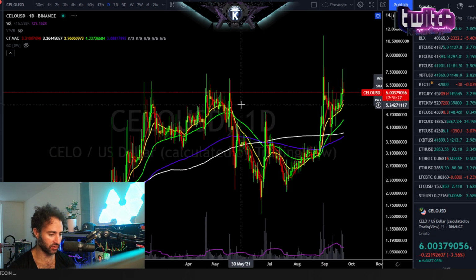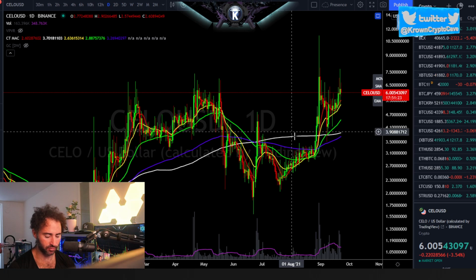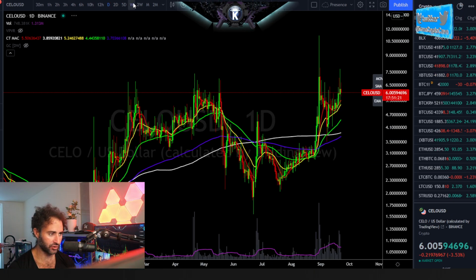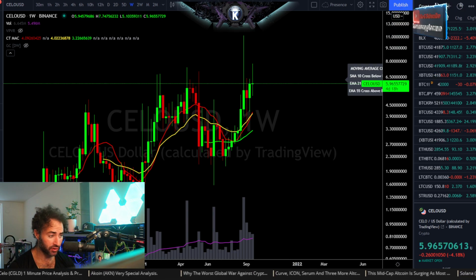But again, this one deserves a lot of credit just for not looking like shit, in line with most of the rest of this market, and actually looking quite constructive here as well. Weekly looks like we're looking for continuation long term.